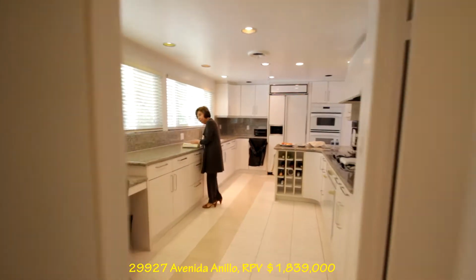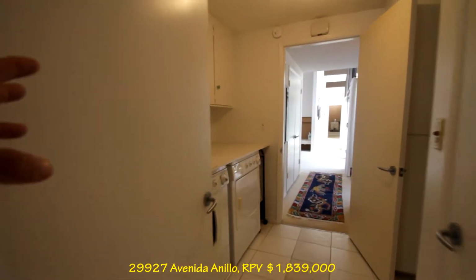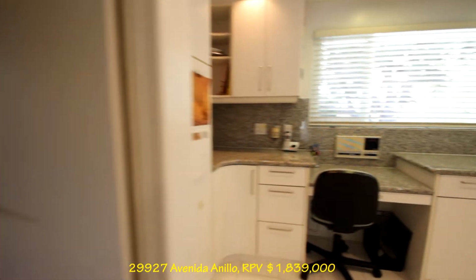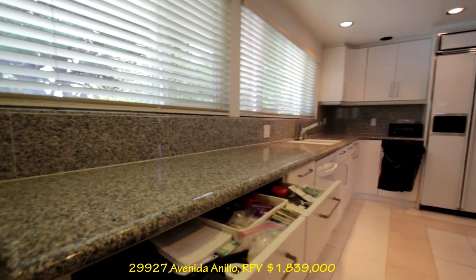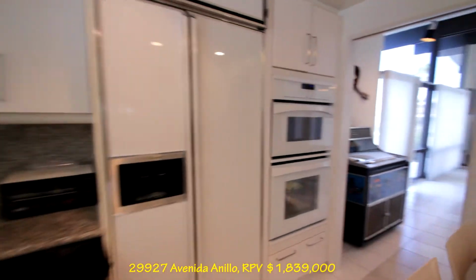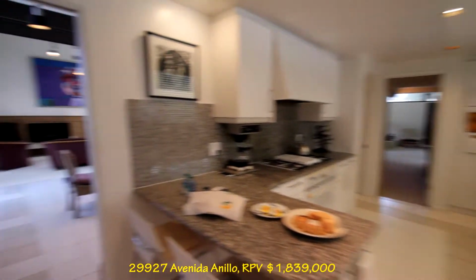Move through into the kitchen. This is nice, a great spot. You've got your laundry setup here so you're accessible. You can use this as a pantry and so forth. But nice kitchen here. Looks like the windows have been done. Big drawers. Great. Smells really good. Looks good. Very functional. Lots of counter space.